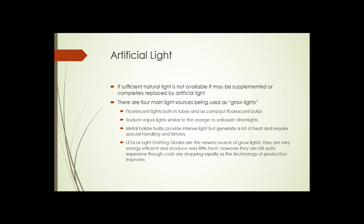And finally, LEDs, or light-emitting diodes, are the newest source of grow lights. They're quite energy efficient and produce very little heat. However, at this point, they're still fairly expensive, though the costs are dropping rapidly as the technology of production improves. So soon, LEDs will probably be very competitive with other light sources.